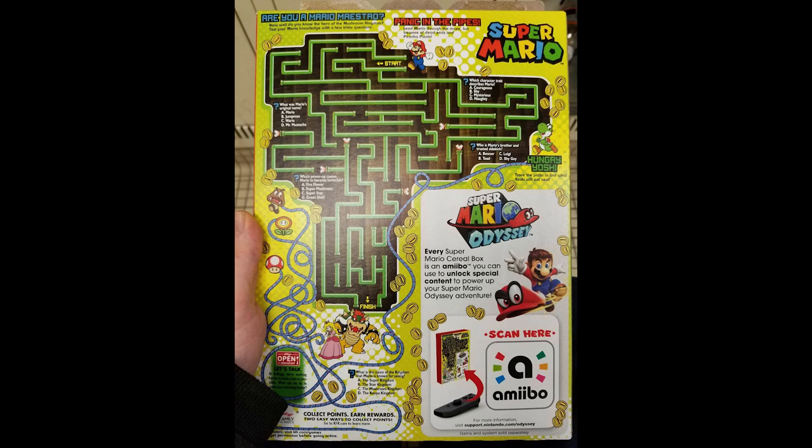In this case, I think what would have been cool is if you scanned the amiibo in, you would have got a bowl of Super Mario cereal in Luncheon Kingdom. I think that would have been a really cool tie-in that's completely irrelevant, just a cosmetic thing or even a sticker of it or something. But whatever, that didn't happen. But it's just really cool.